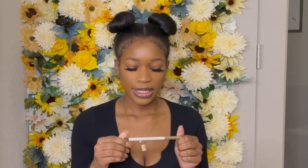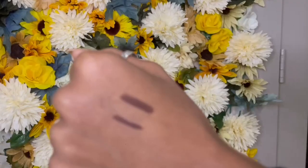Like a true brown. This is literally my favorite, my go-to, my everyday lip liner. It is a little pricey for a lip liner, but I always have one on me. Like, I really love this lip liner. The second one is Rare Beauty. This is by Selena Gomez.